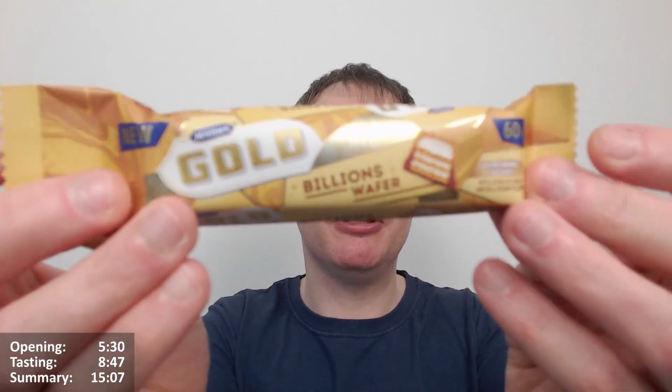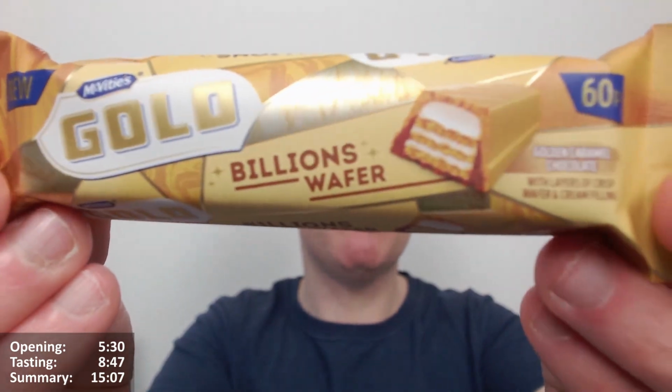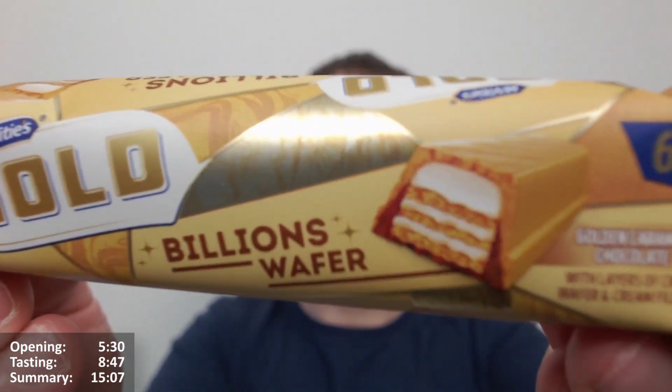It's a very special one I've been looking forward to for a long time. I've just not been able to find it, but I have now, as you can tell. It's the new McVitie's Gold Billions Wafer Bar. Yes, 60p. Look at that, 60p. Looks a bit like a Kit Kat Chunky, doesn't it? Yeah, looks like a Kit Kat Chunky.